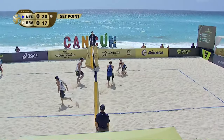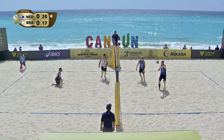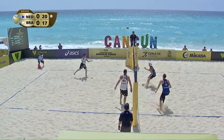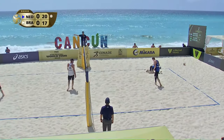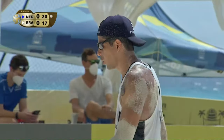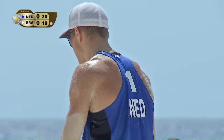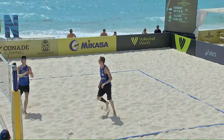Oh, great pickup. There's going to be a chance here. Another chance. Now Varenhorst for the set. Oh, well played. Brilliant from Alvaro. He knew exactly what he needed to do. That was rolled onto him, put his hands together, played a high hands shot straight back over. A little bit of volleys to keep Brazil in the set.